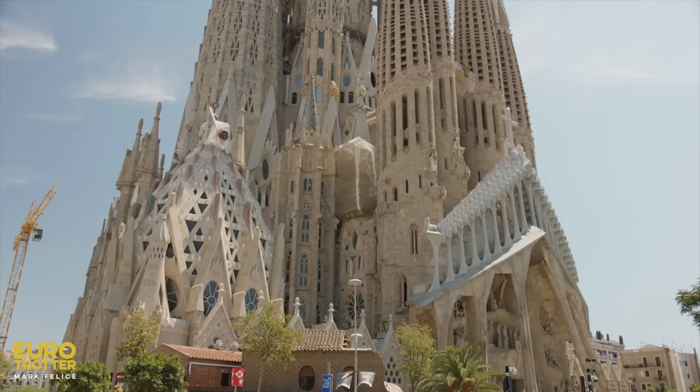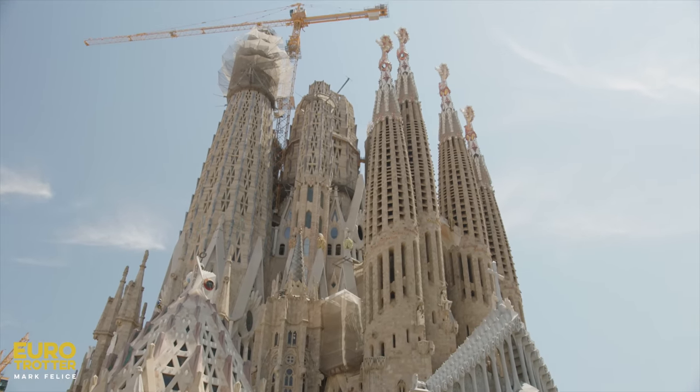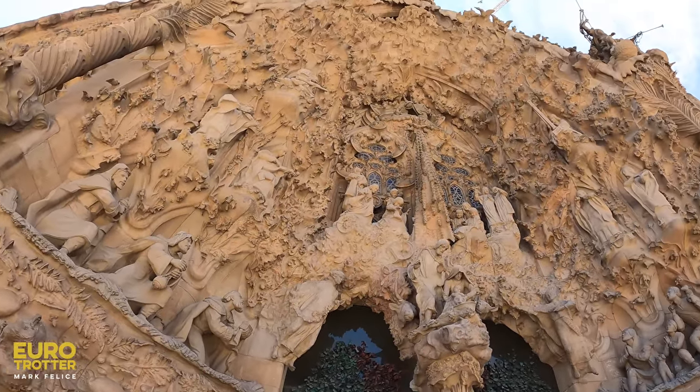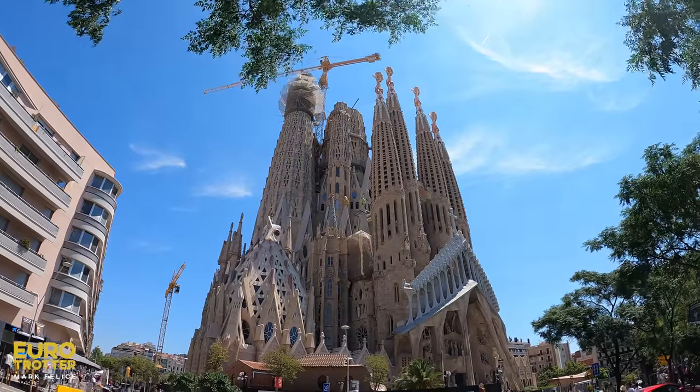Behind me is La Sagrada Familia, which is probably the most famous basilica in Spain. And this is literally a work of art designed by architect Antoni Gaudí, with construction beginning in 1882. We're gonna check it out now. It also holds the crypt of the famous architect Gaudí himself.